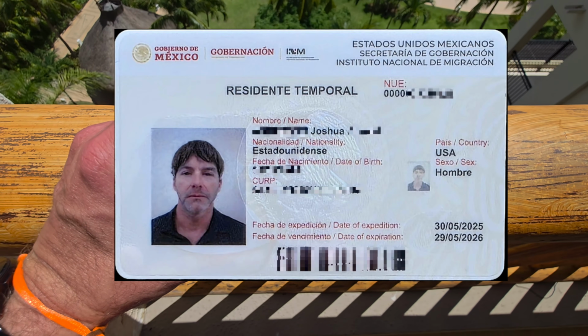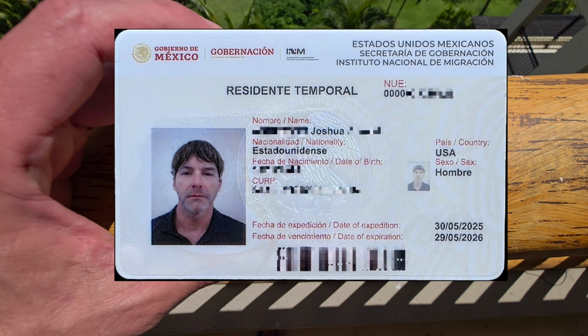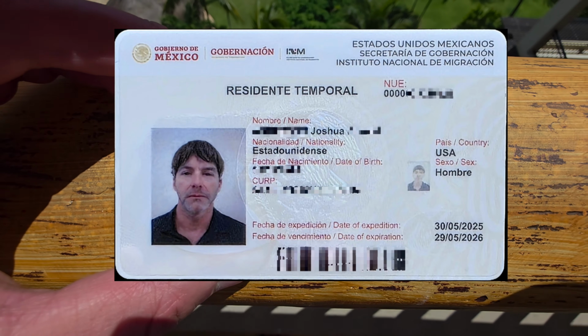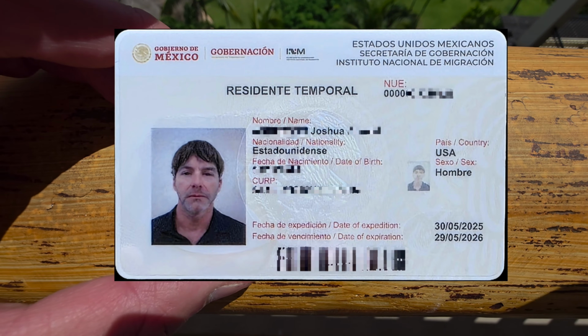All right, so we are actually back from the immigration office. We were able to get our temporary residency visas here in Mexico. Very exciting. Like I said, if you guys are interested in the process for 2025, let me know and I will put together a video on that.